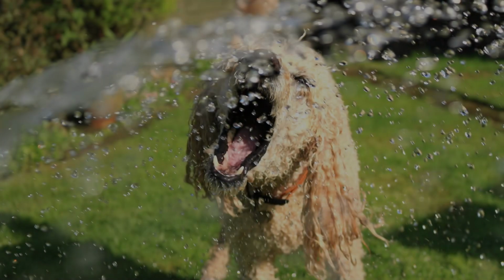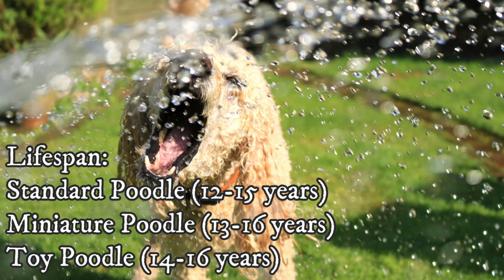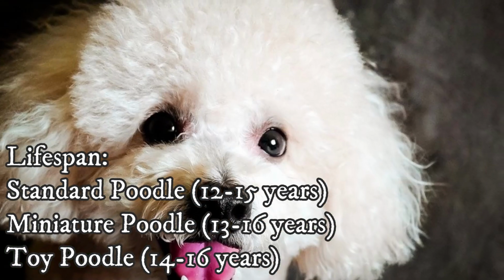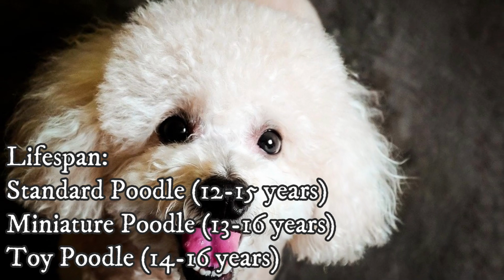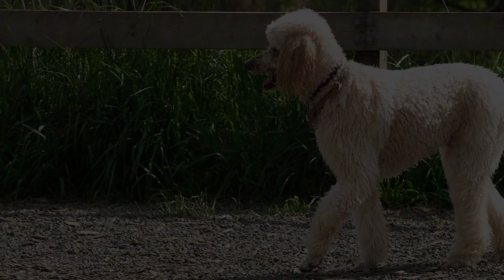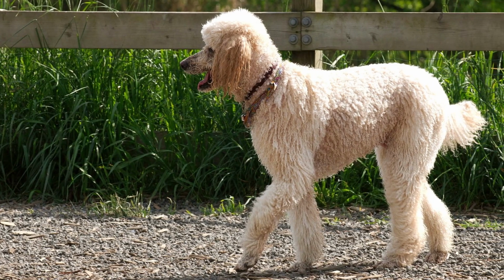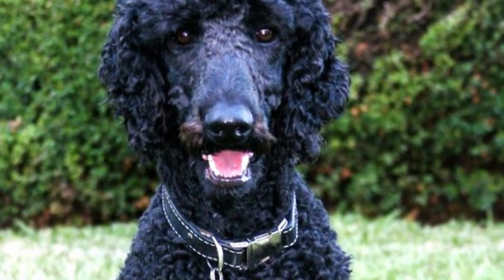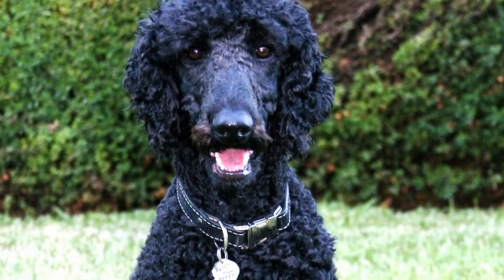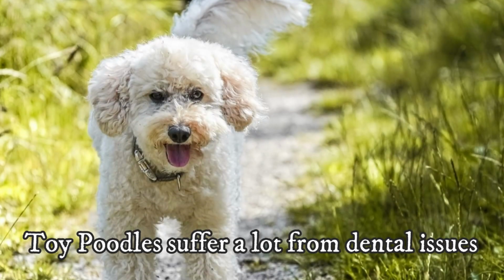Last but not least, let's talk about the health. As you can see on the screen, the standard poodle, like most large dogs, tends to be more short-lived in comparison to the smaller miniature and toy poodle, but all 3 varieties tend to be pretty healthy. All of them can suffer from progressive retinal atrophy, cataract or Addison disease. Especially the larger dogs can have problems with hip dysplasia or bloating. On the other hand, the toy poodles are known to suffer a lot from dental issues.